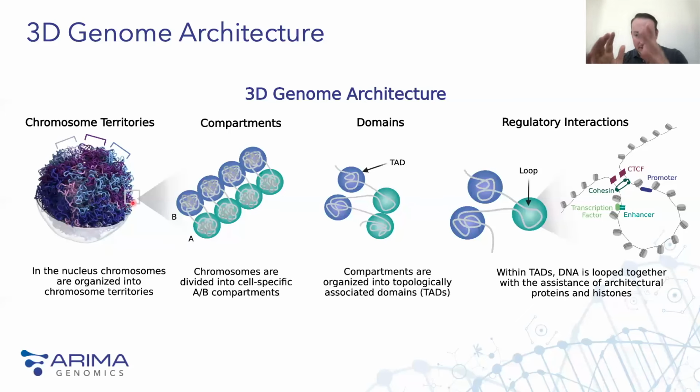And if you zoom into individual chromosomes, you'll start to see other organizational principles of the genome. One of these is called compartments, which in brief is just sort of the association of large active domains in the genome and how they organize together in space, and then the co-association of inactive regions in the genome.